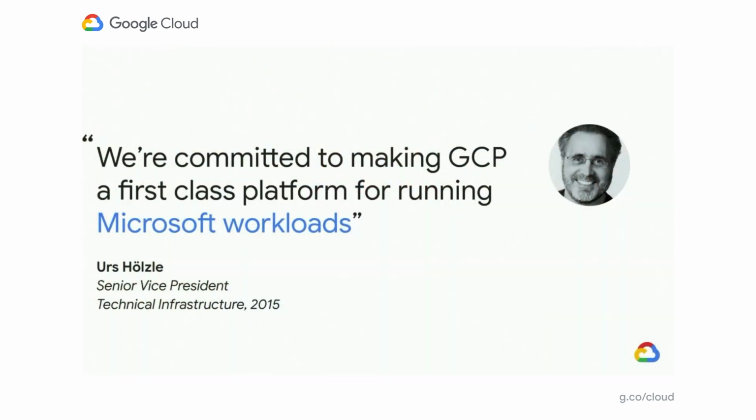So I want to talk to you a little bit today about why customers are running their Microsoft workloads on GCP, talk a little bit about Microsoft licensing options in GCP, and then we'll talk about phase transformation of your Microsoft workloads and your Microsoft applications. So the first question that we often hear is, why on earth would anybody bring Microsoft workloads to Google Cloud? And I think this, more than anything else, answers it best.